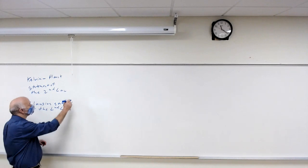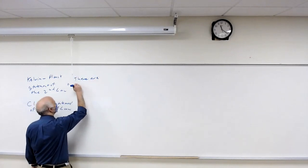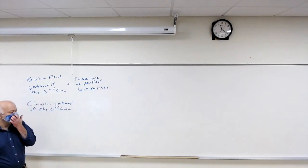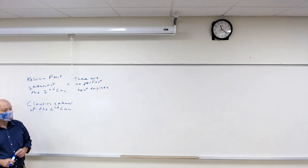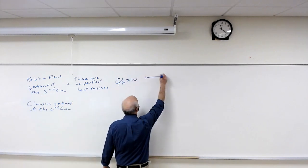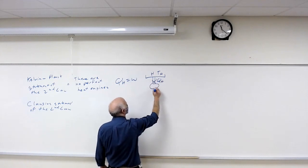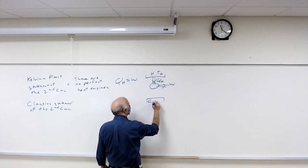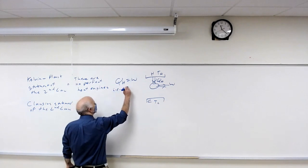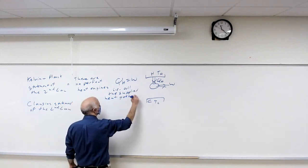Okay, what did the Kelvin-Planck statement say? There are no perfect heat engines. What does it mean to be a perfect heat engine? All the energy you supply goes into work. If you draw the little cartoon picture of this, here's our high temperature reservoir, TH. We extract some amount of heat that we dump into our engine, and this engine does some work. This is our cold reservoir at some temperature TC. Basically, there's no waste heat, i.e., all the supplied heat goes into work.